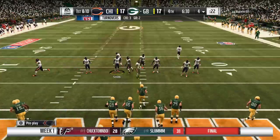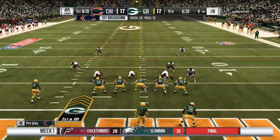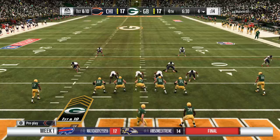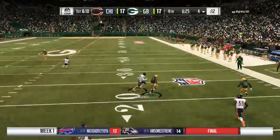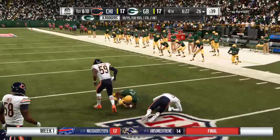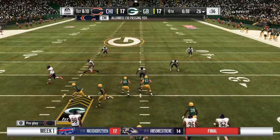What an opening weekend it's been already. Could the best finish be coming here on Sunday night? We'll find out as we come up on a 1st and 10. Shotgun now for Rodgers. Caught on the right side by Adams. And they work this out past the 25. 23 yards on the play.